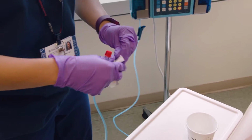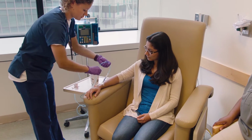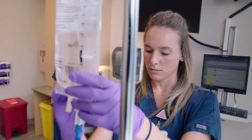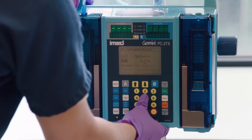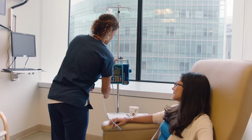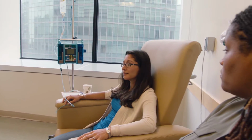Once the pre-medication process is complete, your infusion nurse will administer your treatment, and 2 other nurses will complete a final series of safety checks to make sure you're receiving your medication correctly. The length of time for infusion depends on your unique treatment plan and can take anywhere from 15 minutes to a full day. Certain medications may require that you remain in your infusion room for monitoring after your treatment is complete.